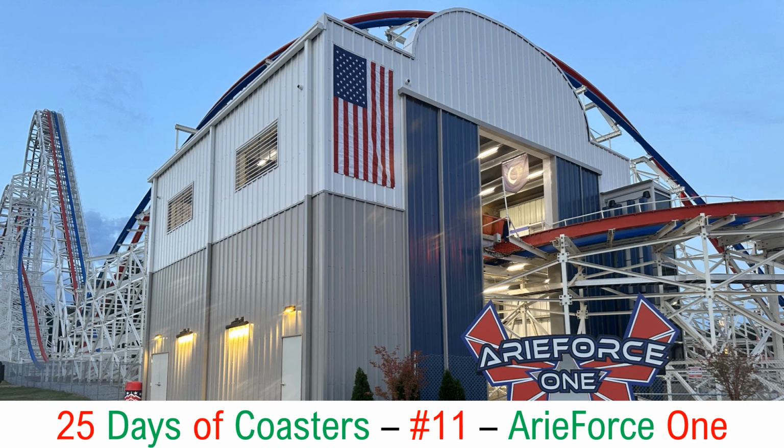Welcome back, riders. Today is number 11 of 25 days of coasters. Today and tomorrow will mark the only two roller coasters to make the cut that were brand new for 2023. Today is America's representative, ArieForce One at Fun Spot America, Atlanta.